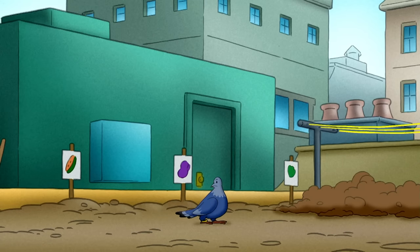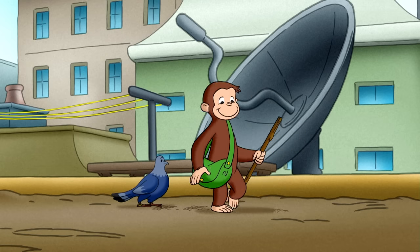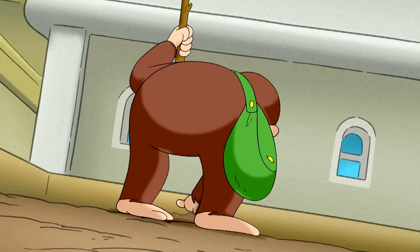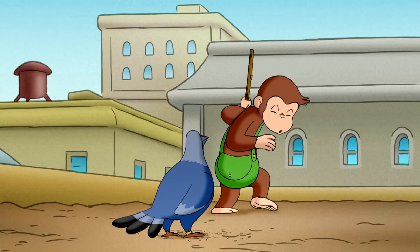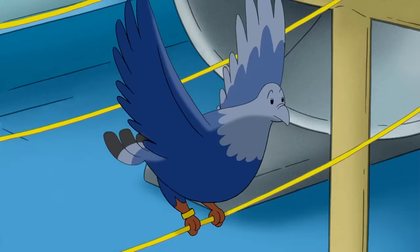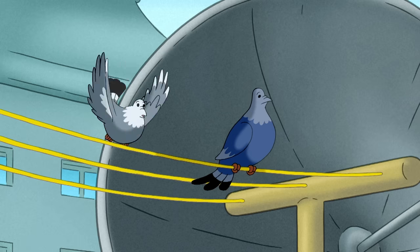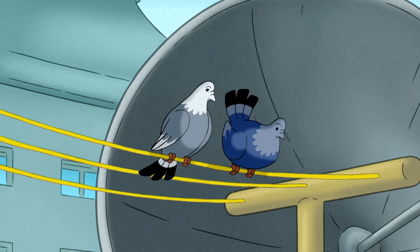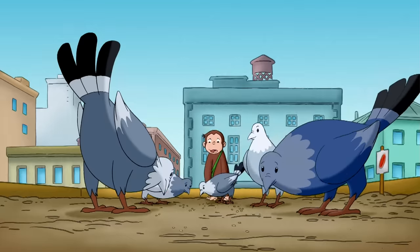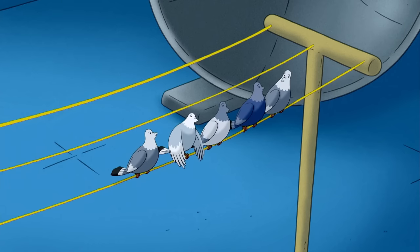Compass had a seed system too, but he didn't plant seeds. He ate them. He thought it was awfully nice of George to put out a pigeon buffet. Compass thought this restaurant had weird rules. Maybe they weren't supposed to eat the seeds until George was finished.